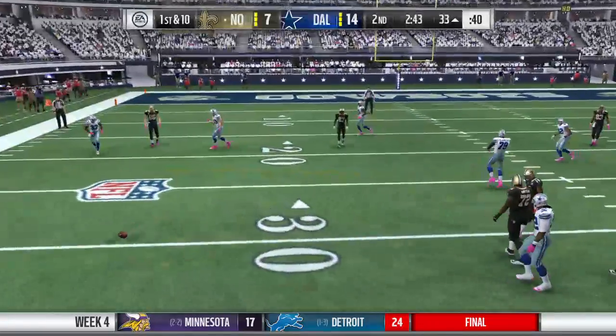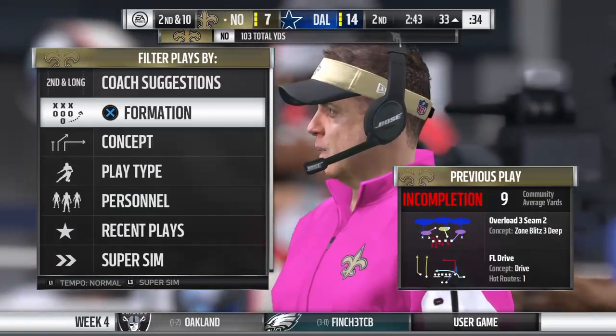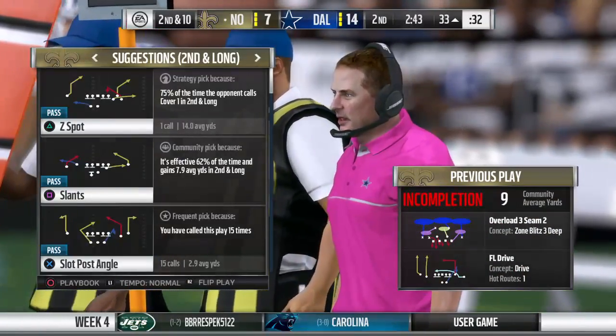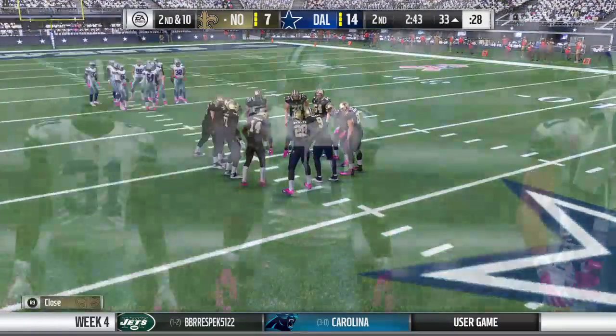He couldn't quite hold it. Got hit. Ball pops out. Incomplete. It looked like they had something there, but I think that he was thinking about running with the football before he actually hauled it in, and that led to a big drop. Here we go.